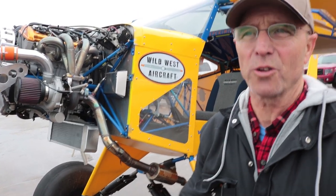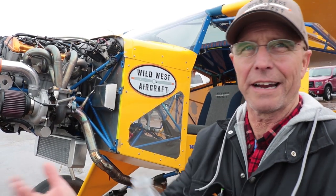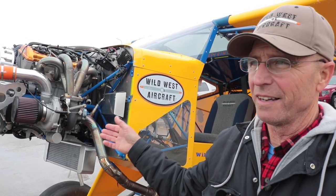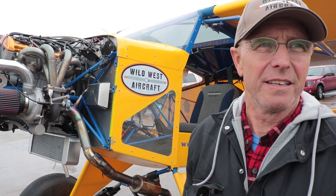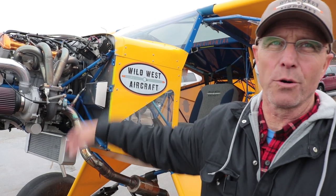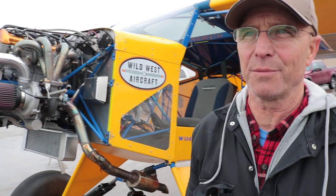I like it just for STOL competition. Otherwise, I don't like the cowl off at all. I like how the air flows over the, my doors rattle, my turtleneck rattles. It just disrupts the airflow, but I still like it for doing this because I can see better and it's a little less weight on the nose. You don't go fast doing this anyway. Right. It's when you're at speed that it's annoying having the cowling off. It doesn't make any difference when you're just putting around the pattern at 60 miles an hour.